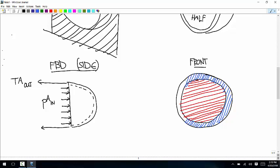No, it's just of this slice. So it's just exactly what I'm shading right now. It doesn't extend into the page at all. So the blue here is A out, and the red is A in.